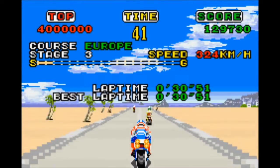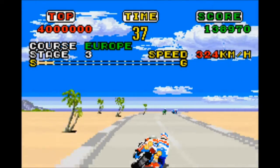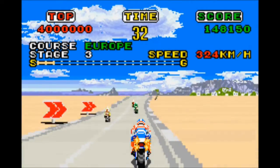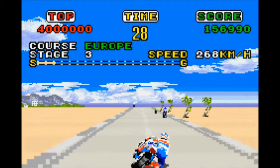I remember I played this on the Spectrum as well. I mean, you can't directly compare the Spectrum to this. The Spectrum game was good, but for different reasons. They also had Enduro Racer. Now, I don't know if that came out on the Game Boy Advance or any other systems, but that would be bloody excellent as well.